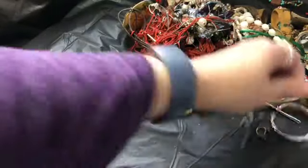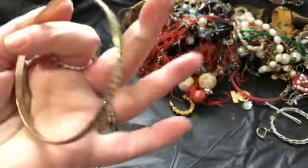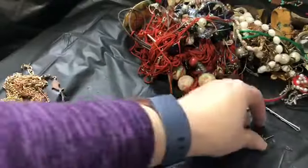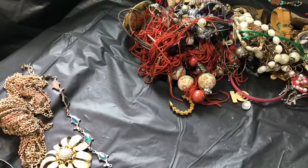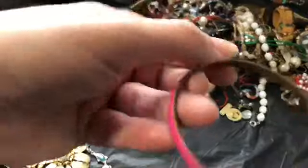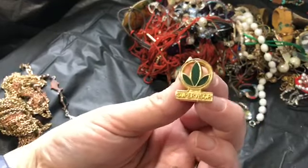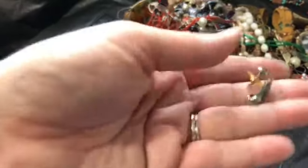Earring, earring, earring. Bracelet. Gonna take this pearl ring off. It's kind of driving me crazy. Earring, earring, earring, earring. Bobby pin garbage. Earring. Random bangle. No markings. Little lapel pin without the back. Supervisor. I should wear it. I'm my own supervisor.